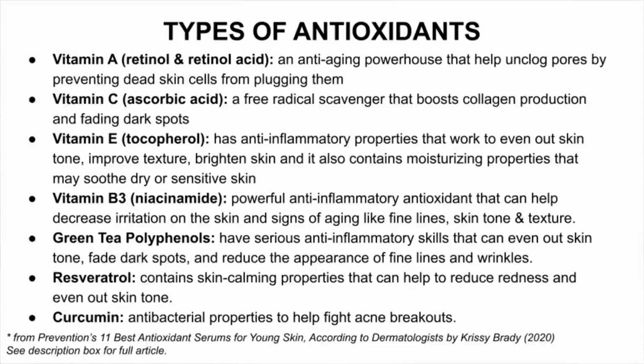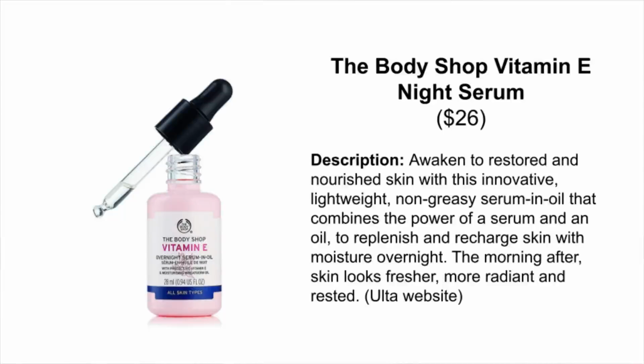So if you're someone who's looking to get radiant skin and your skin is very sensitive or it's acne prone, vitamin E or vitamin B3 are two ingredients you're going to want to focus on. They're basically going to give you the vitamin C radiance while also calming and soothing your skin with their anti-inflammatory benefits. For example, the Body Shop's Vitamin E Night Serum was highly recommended and is a great option to add to your nighttime skincare routine.